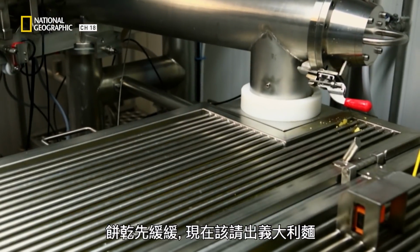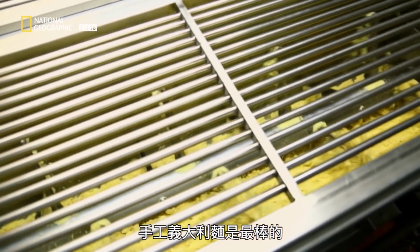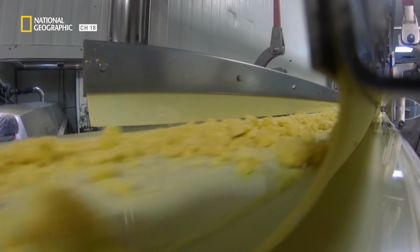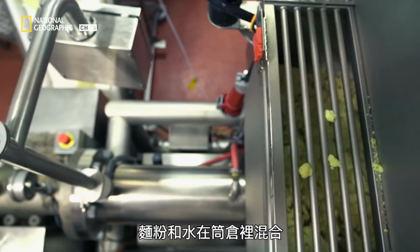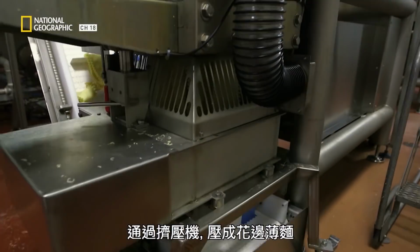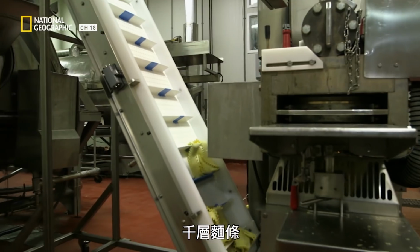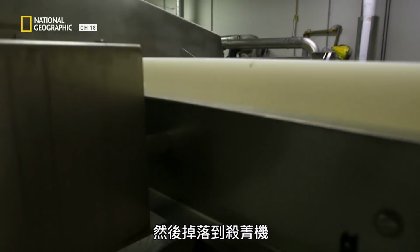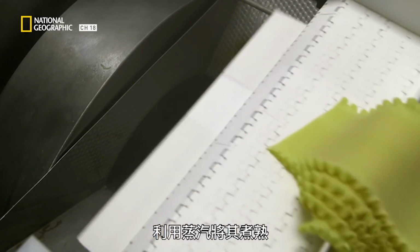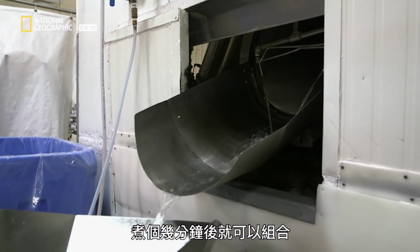It's time to get the pasta on. And there is nothing like homemade pasta. Flour and water are mixed together in silos, then forced through an extruder into sheets with a fancy edge. Lasagna noodles. They head up a bucket conveyor and are fed through a blancher where steam cooks them. It's made minutes before it's put into the product.